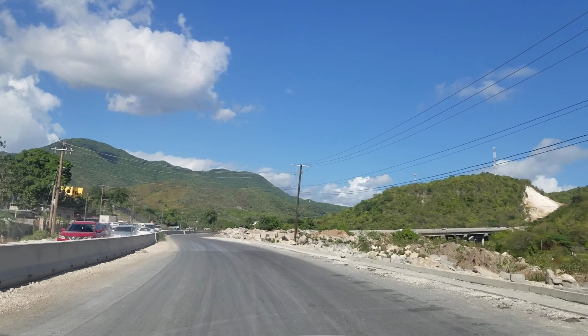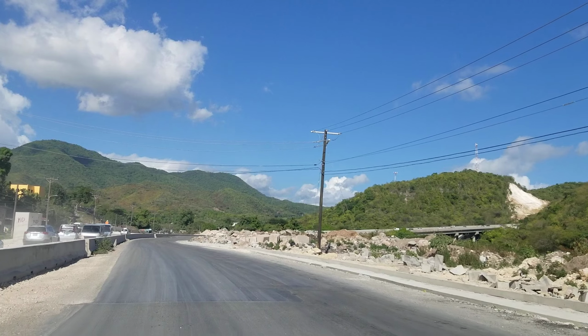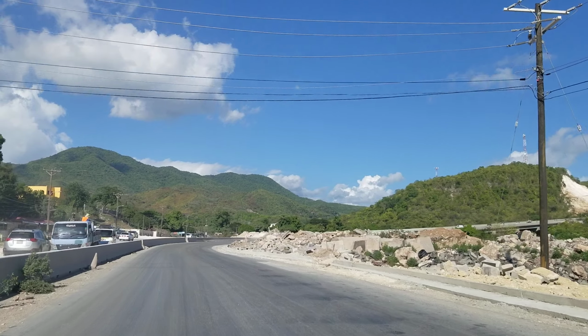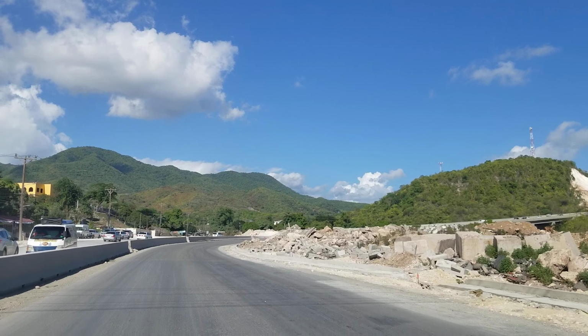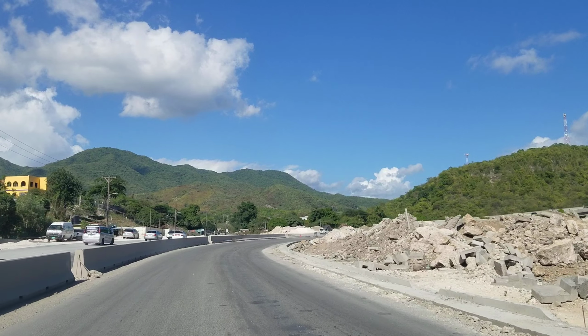This side of the road is paved. I'm not sure why they don't use this side, but maybe they're working on it. So that's a new bridge that was built that takes you on the stretch of the road that goes over the hill or through the hill.